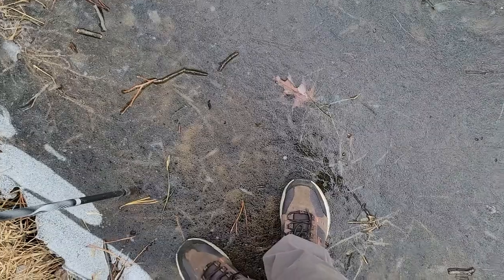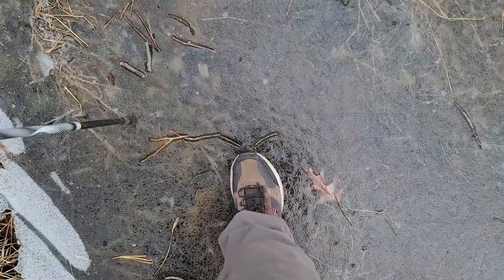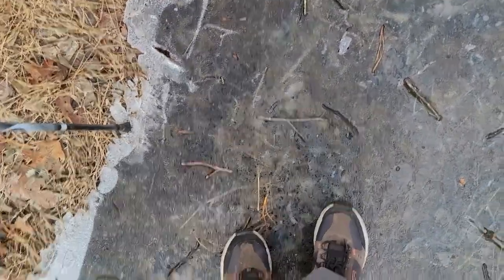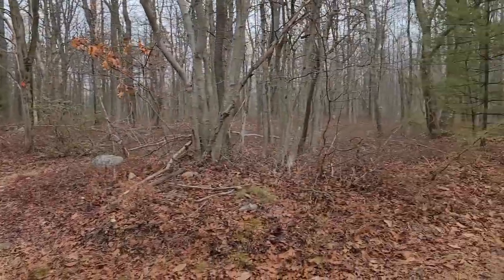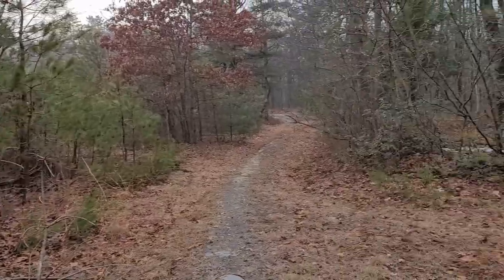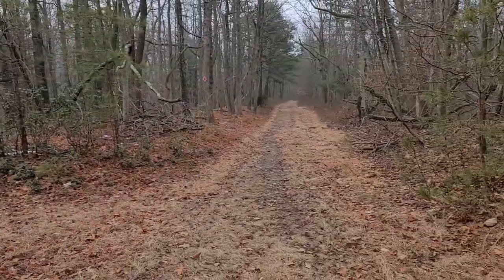I was just curious about how thick this ice is. To be honest, I don't know if I've ever actually walked on ice before. But I'm not gonna push my luck because these shoes aren't really waterproof and I don't feel like walking 2.5 miles with my feet wet. This way.